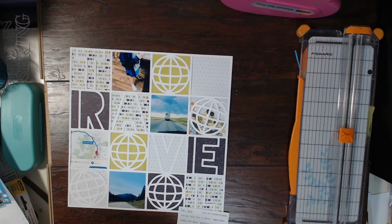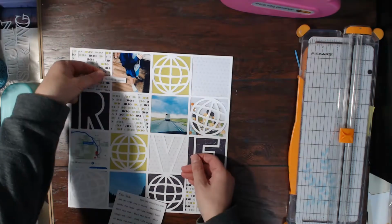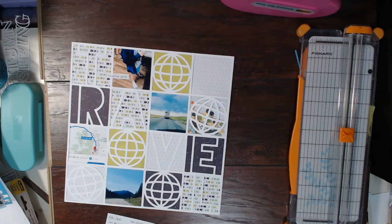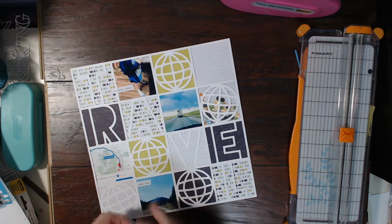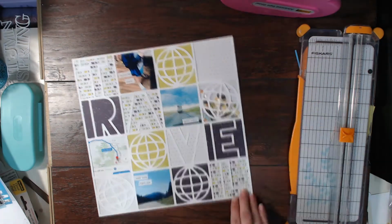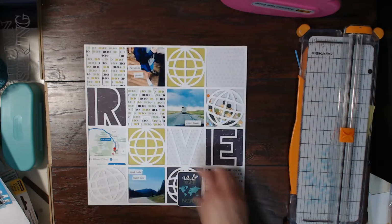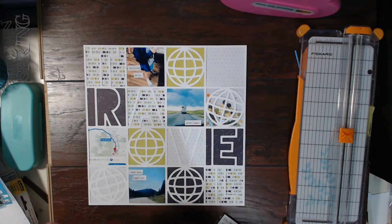But here I am going through all of my embellishments and things like word phrases and stuff like that. And so I'm going to put a few of those down on each of the photos, and I'm going to keep the embellishing to the very bare minimum because I wanted the photos and the cut file just to pop out.